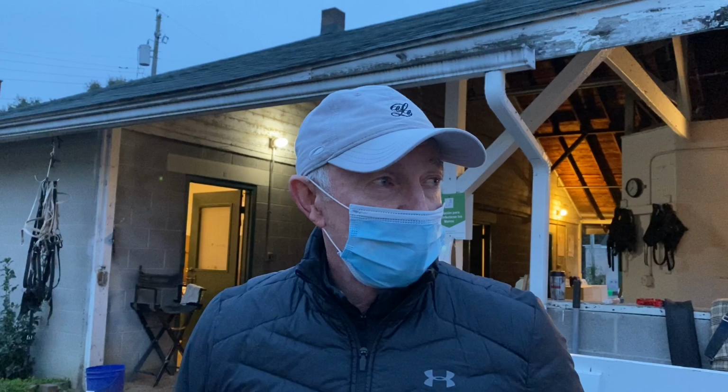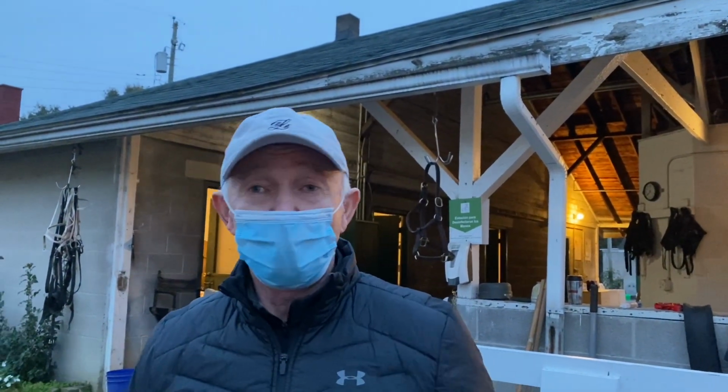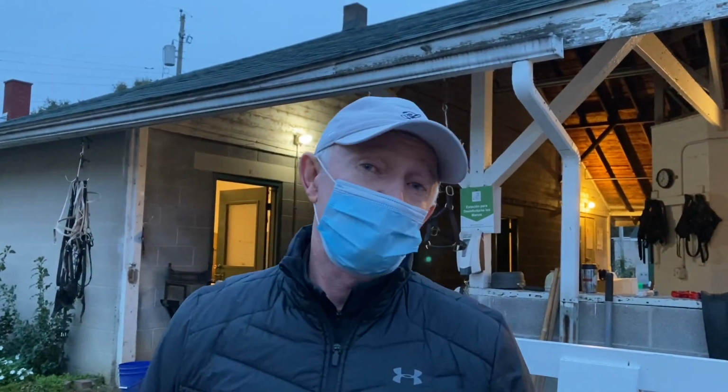Then I might have run him back a little too soon here at Churchill. On a one-turn mile, he got bumped around a little bit and didn't run his race. Gave him a little time, and then he was able to win the Monmouth Cup and then the Saratoga race. Yeah, and in his last two races, he's been on the lead.